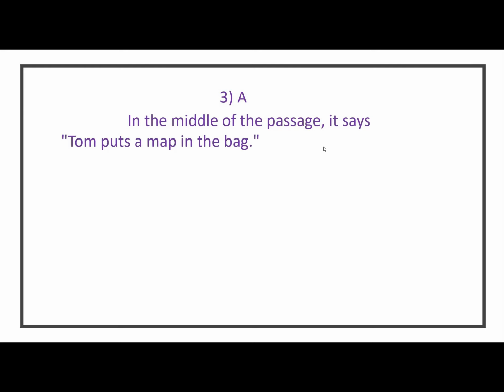Number 3 is letter A. In the middle of the passage, it says, Tom puts a map in the bag. Choice A is correct.